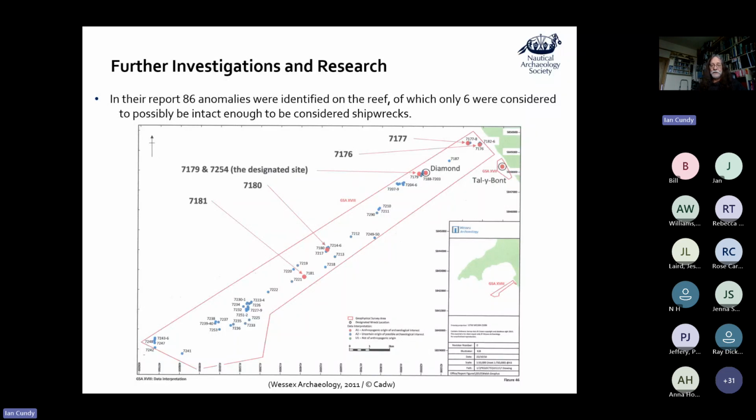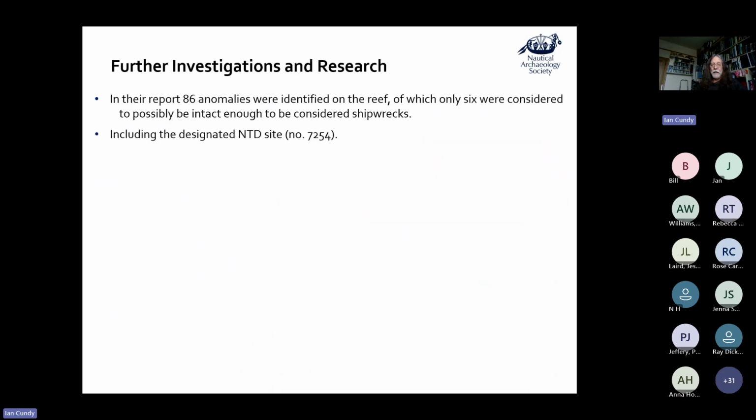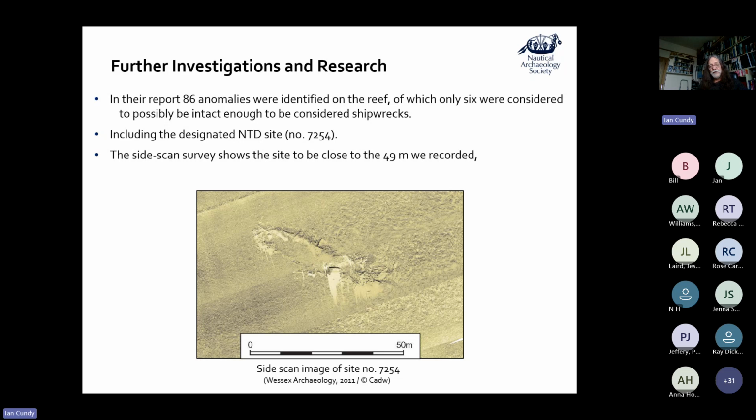So the designated site there, you can see still called the Diamond on there, we had a look at, and in the Wessex report for that site, there's their side scan sonar showing from that scale. You can see we measured it at being 49 meters, and that pretty much ties in with that side scan, which is obviously 12 meters longer than the Diamond itself. And as I said, the actual length of the ship would have been even greater than 49 meters.